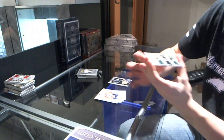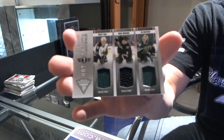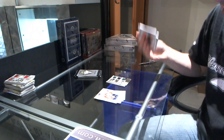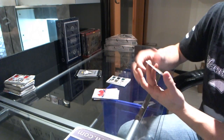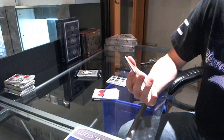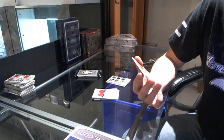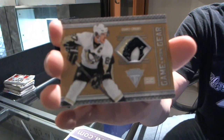Hat-Tricks triple jersey to 199 for the Dallas Stars, Brett Hull, Mike Modano, Ed Belfour. Oh, that's nice. That is very nice. We've got a three-color Game Gear patch, number 3 of 25. For the Pittsburgh Penguins, Sidney Crosby.